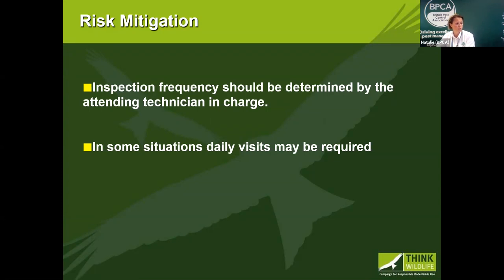Checking questions. Well, it's a question from David. Where can I find out which rodenticides are authorised for burrow baiting and which are not? The label. Literally the only place, David, it's on the label requirement.